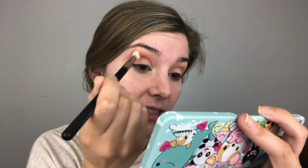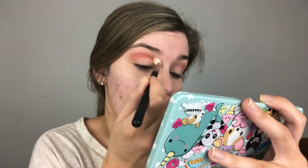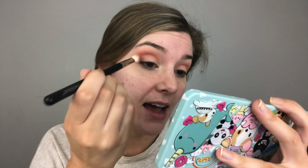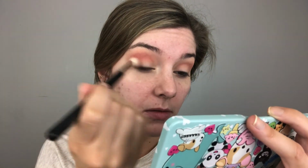This is definitely bringing some pink into this look, which is exactly what I want. I was planning on taping my eyes right here to clean everything up, but I cannot for the life of me find my Scotch tape. So that is not happening today. I'm gonna bring this shade down on my lid as well.